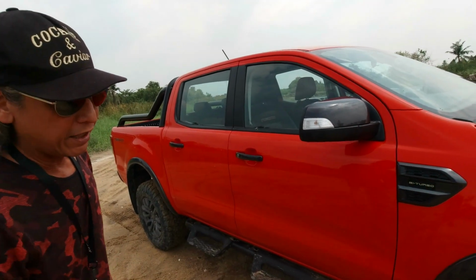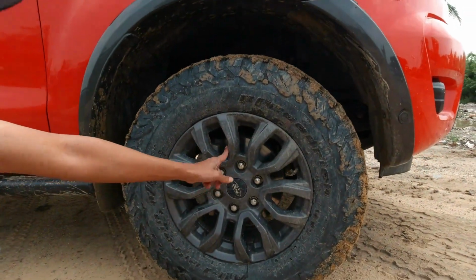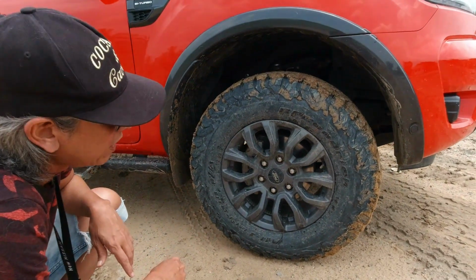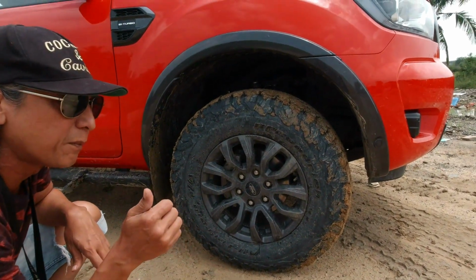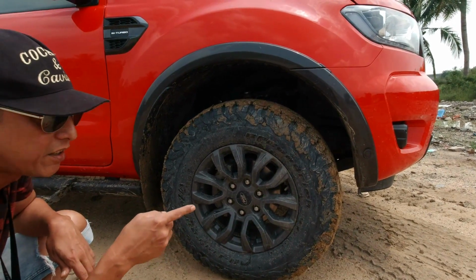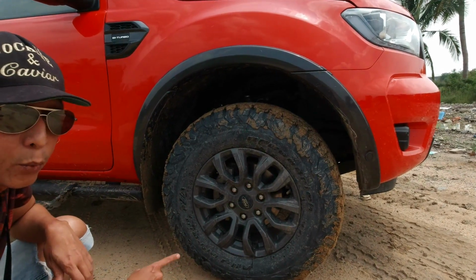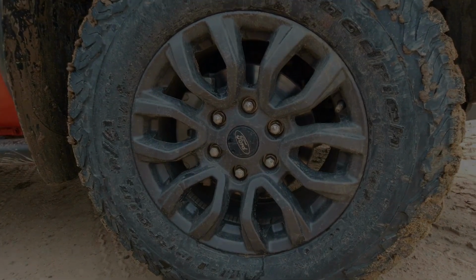Oh, the tires and wheels. The wheels are also in gray, but they're kind of dirty. But you can see inside it's color matching, same color. And the very good thing about this is the tires, BF Goodrich KO2 all-terrain tires. If you're going off-roading, these tires would be much better than the standard tires in normal pickup trucks. The size is 265/70, so these are the same wheels and tires as in the Ford Raptor as well. So just taking over from the Raptor.